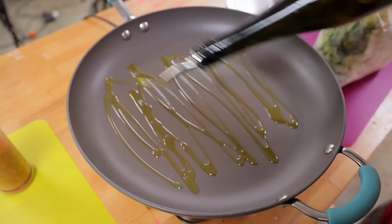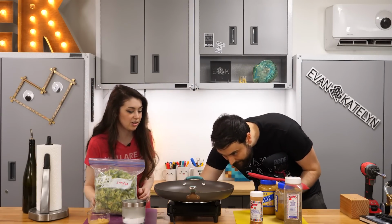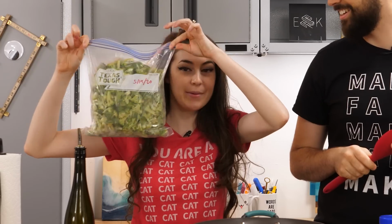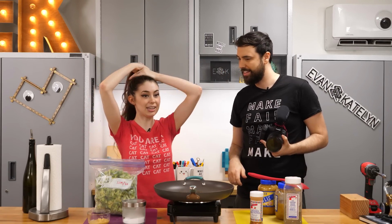Yes, we're starting with extra virgin olive oil. I like a generous amount, and we usually add some later too. So we're starting with frozen broccoli because we've been locked in our house for a little bit, and broccoli freezes really nicely. We don't do anything special. We just chop it up and put it in a bag. And we cook this on medium to high heat. Judge it by the sizzles. We like it to get a little crispy.